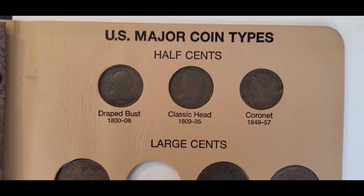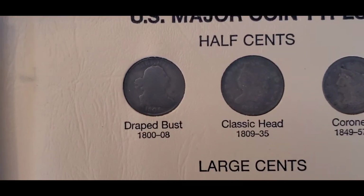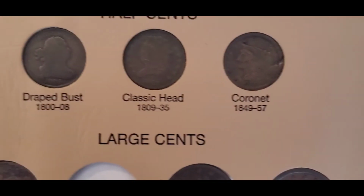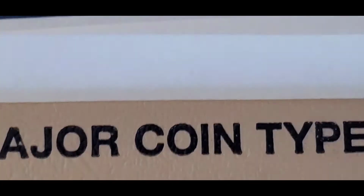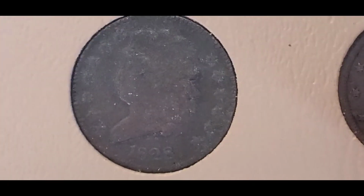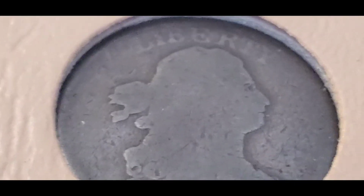Starting off at the top, the half cents: the draped bust, the classic head, and the cornet head. This one was definitely my favorite. Can't really see it in detail. It definitely is corroded, as you can see, all around the coin. But there's some really cool red and blue toning on the head, on the bust. Well, this is my second favorite, the draped bust.